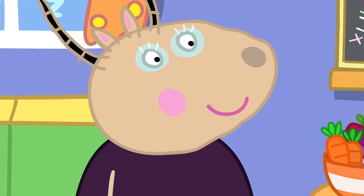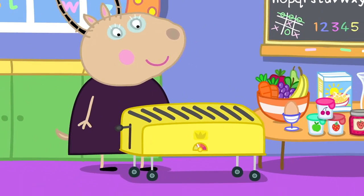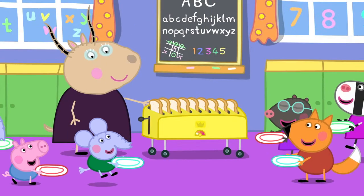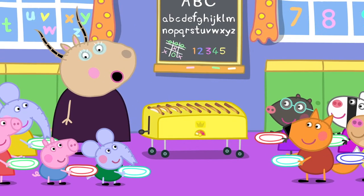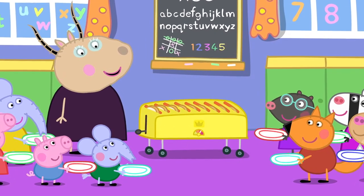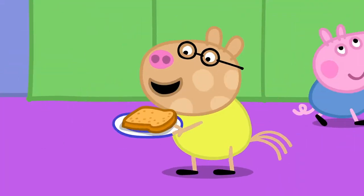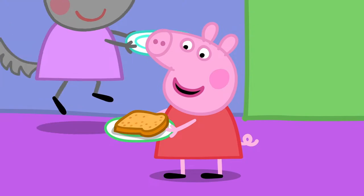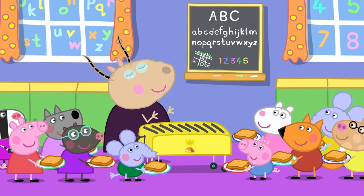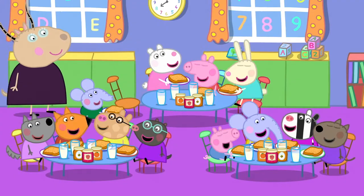Well, in that case, I will have to use the big toaster! Ooh! It's a super toaster! Plates ready, everyone! Wait for it! Here it comes! Whee! Everyone has caught their toast. Again! No, children. Eat the toast you have first.